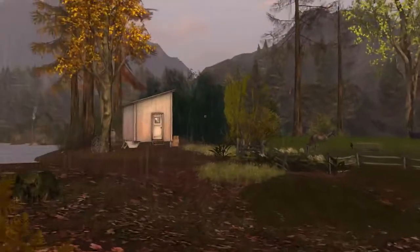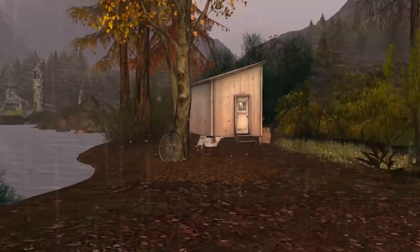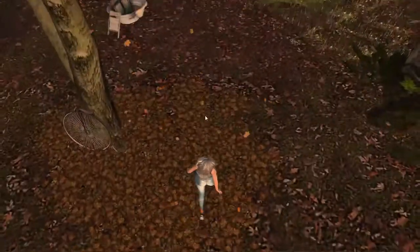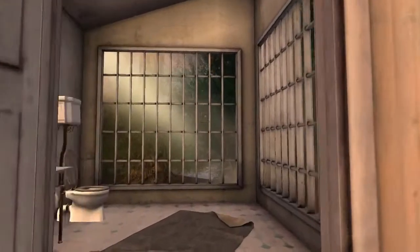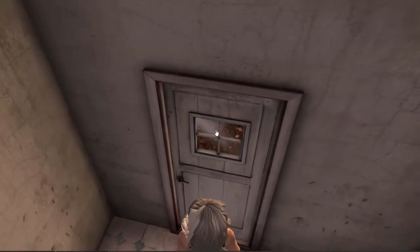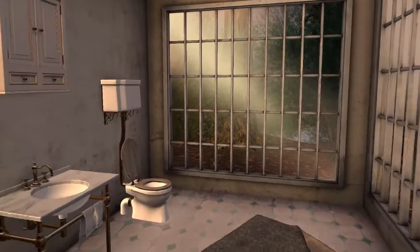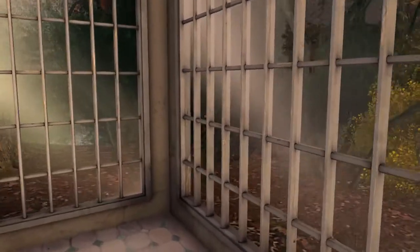Actually, it's like fall, yeah. This is pretty. It's a proper fall. What's this? Looks like... Huh. Whatever it is. Oh no! You'll never guess what's inside. I was expecting something like, oh, it's a nice house to chill. It's a freaking toilet. And you can look inside.